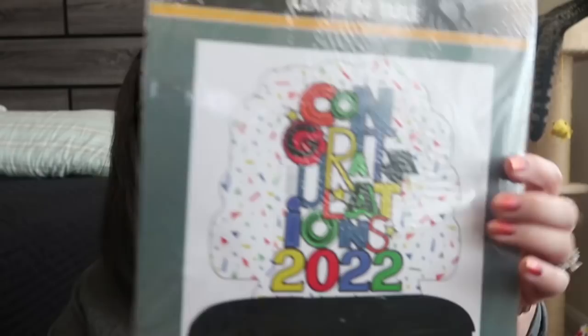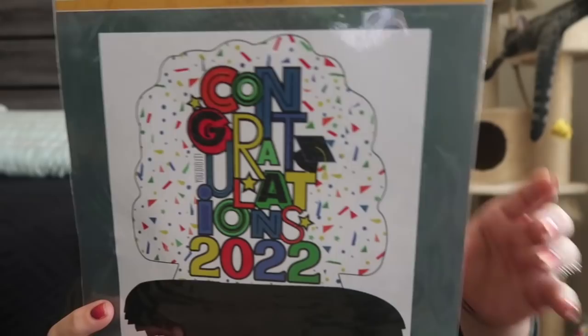But this is just one of those tabletop decor things, more just for centerpieces. I bought two of them. This is definitely going to go to my mom's. I'm thinking on either side of the food table. I'll just put those up for a little bit of decoration.